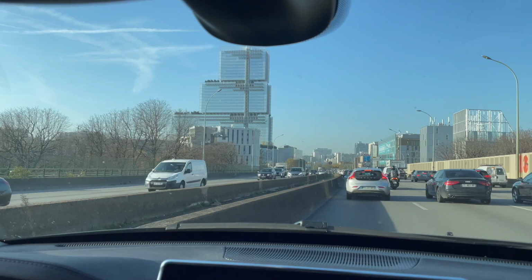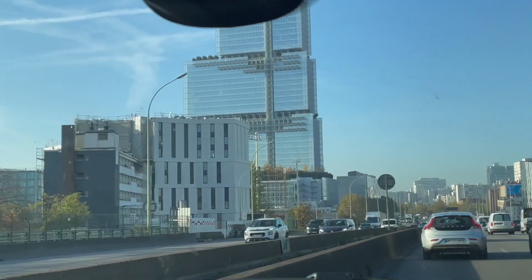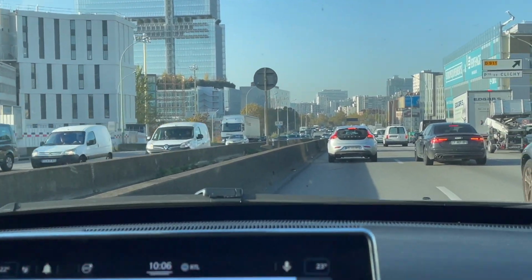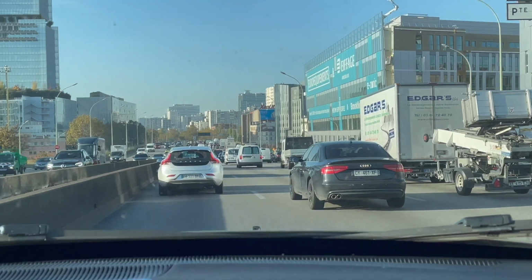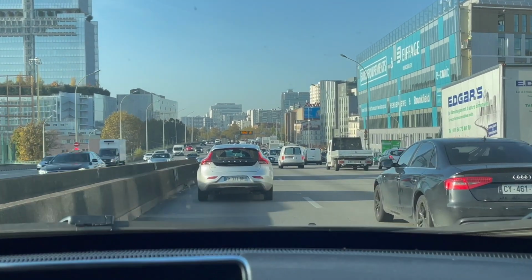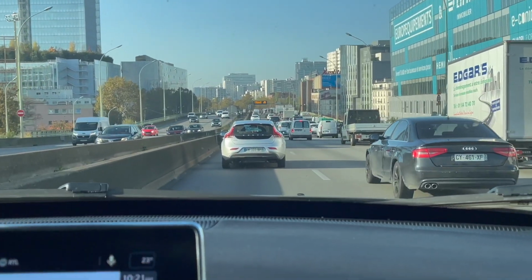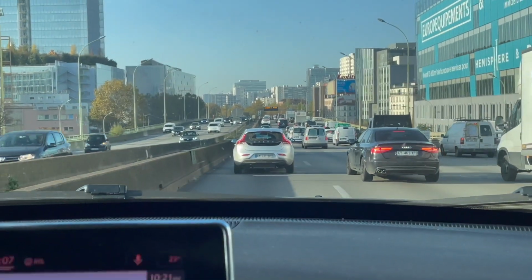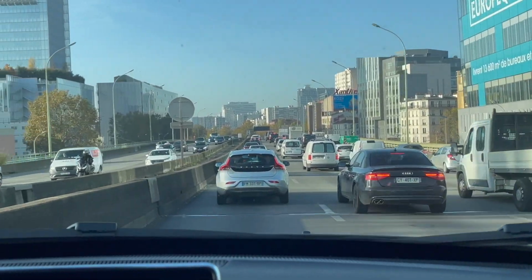Look at that building, that's pretty cool, with the trees. Every time people think of Paris, they always think of those classic buildings, and that's more of the central area. But around it, we're not too distant. We're just coming from the airport to central Paris, and buildings are just like you'd see anywhere else.